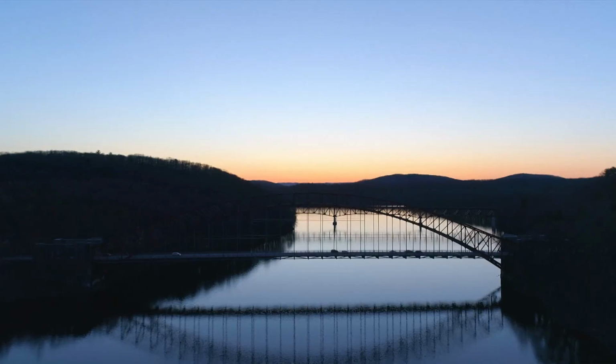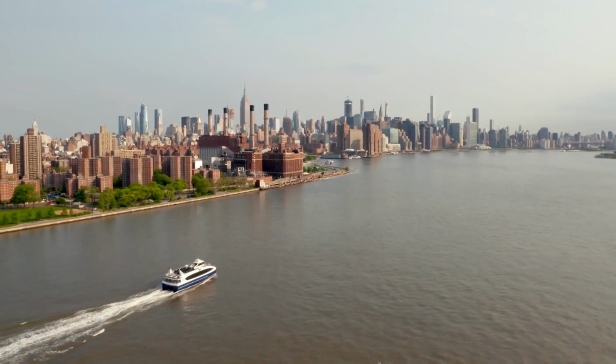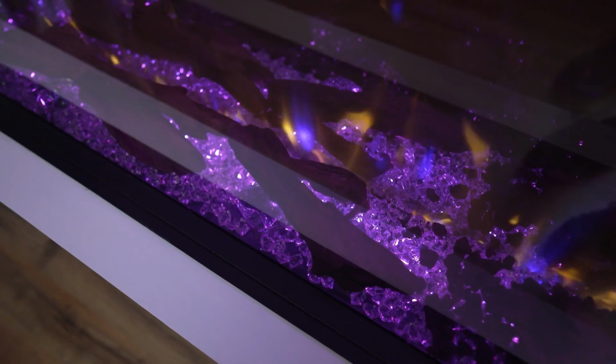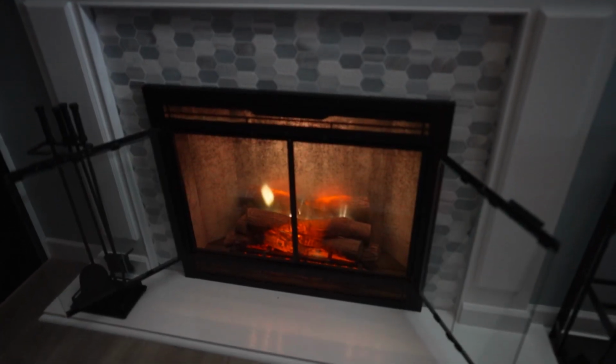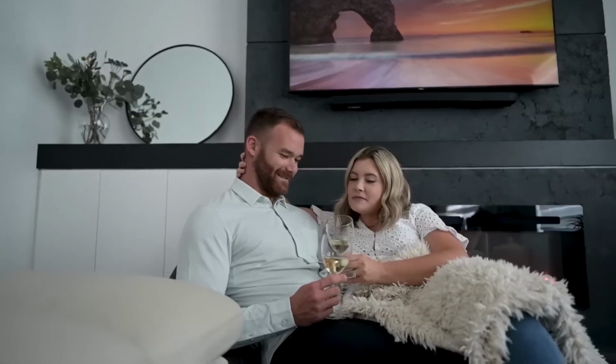As the winter months fast approach, Designing Spaces traveled to Westchester County, just 30 minutes north of New York City. There, we visited a Dimplex showroom to explore an array of electric fireplaces for the stylish and environmentally conscious host, perfect for adding a touch of elegance to any home.